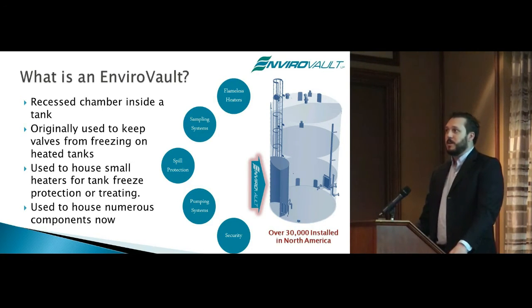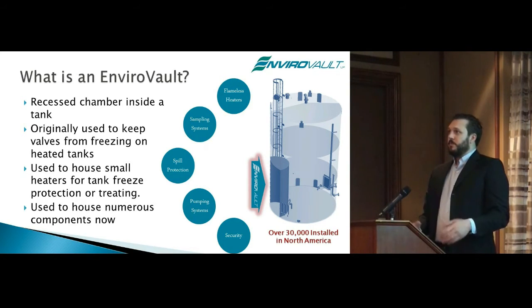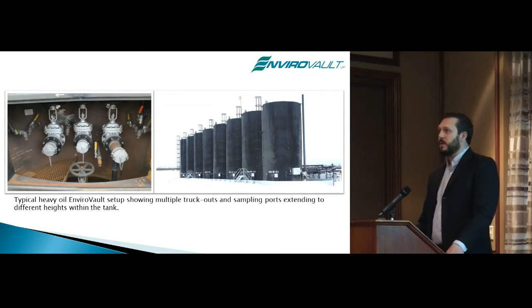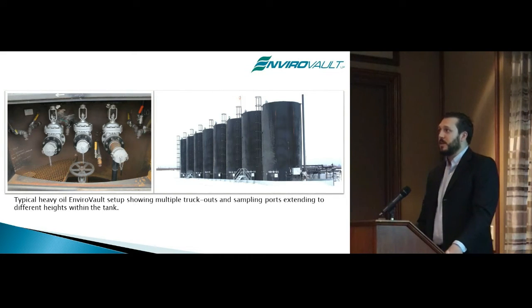We've since evolved that concept to put small heaters on water tanks to keep them completely frost-free, fuel gas scrubbers, tank vapor scrubbers, and the nameplate product that we're going to get into here, the ThermoVault. This is just a photo of an early era EnviroVault, with nothing in there except tank load lines and sample ports, on a heavy oil installation in northeast Alberta.